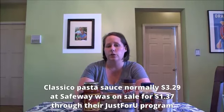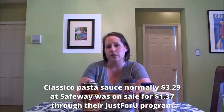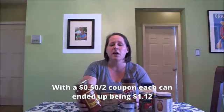So this was on sale. It's normally $3.29 at Safeway. It was on sale for $1.37 with Just For You, and I had a 50 cents off 2 coupon, so I ended up paying $1.12 for this. I bought 4. It's not something I need to buy a case of to get a fantastic deal. It's a good enough deal. I bought a couple to add to my stockpile, and I'm okay with that.